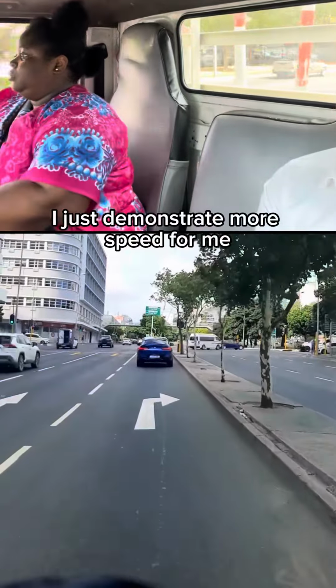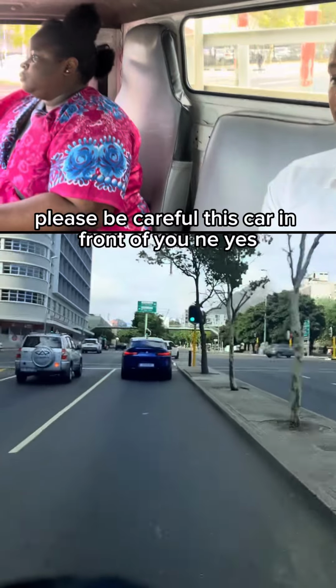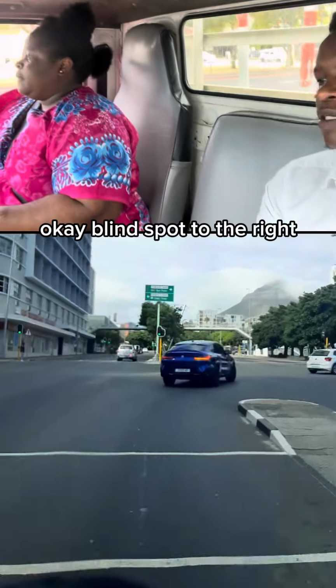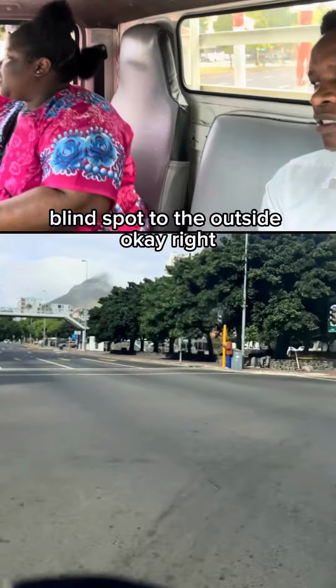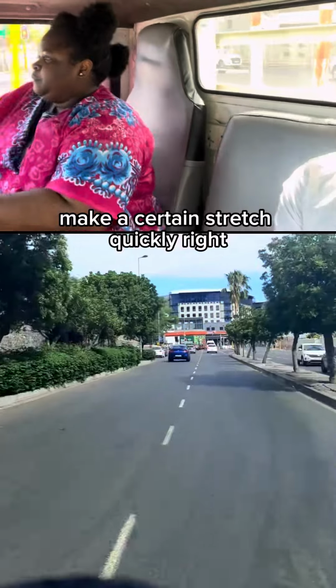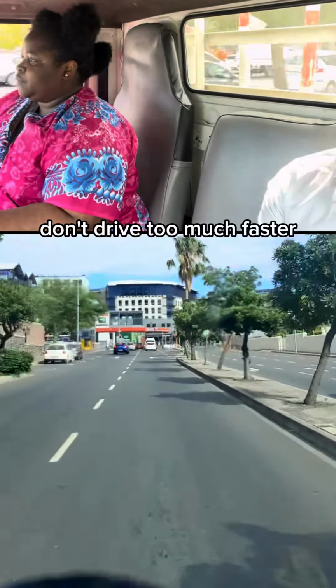Right. Okay. Make your steering straight. More speed for me, please. Be careful, this car in front of you, eh? Right. Yes. Okay, blind spot to the right. Blind spot outside. Okay. Right. Keep the right side, please. Make your steering straight quickly. Right. Don't drive too much faster.